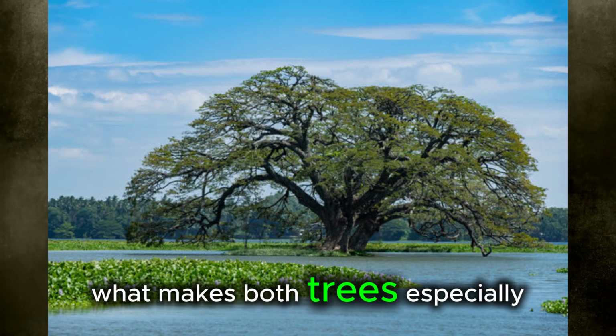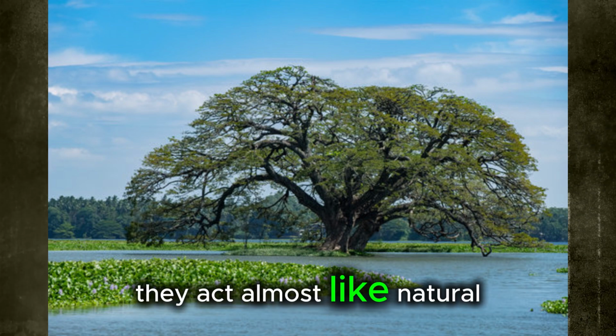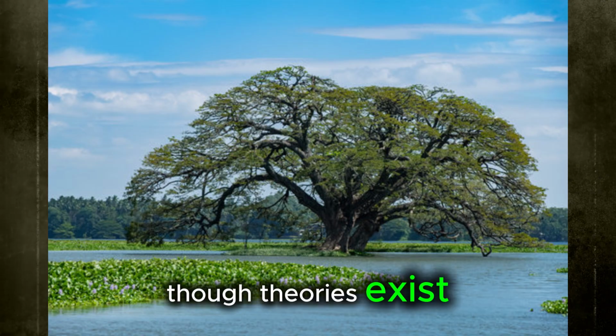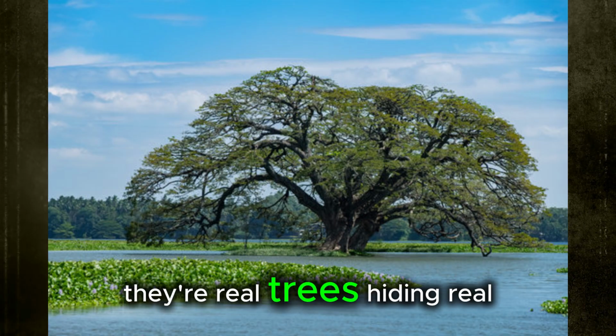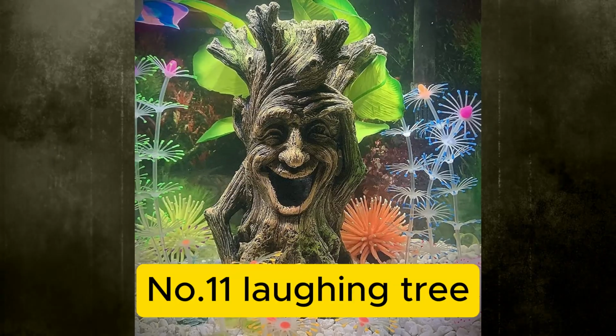What makes both trees especially odd is their seasonal rhythm. They act almost like natural fountains that turn on and off. Though theories exist, no one truly understands how or why. These aren't fairy tales. They're real trees hiding real mysteries. Number 11. Laughing tree.